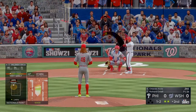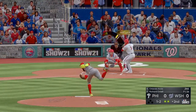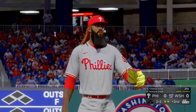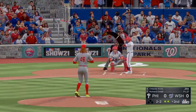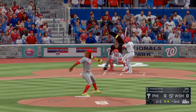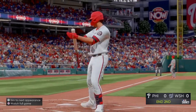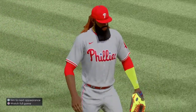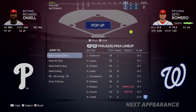Bottom of the second here with no score. Here we go now. Let's go. Come on, Blue. We've got ourselves an awesome battle going on right here. Bottom line, the guy who's going to win this situation. A swing and a miss. That retires the side, and that will do it. He's out. You're out.